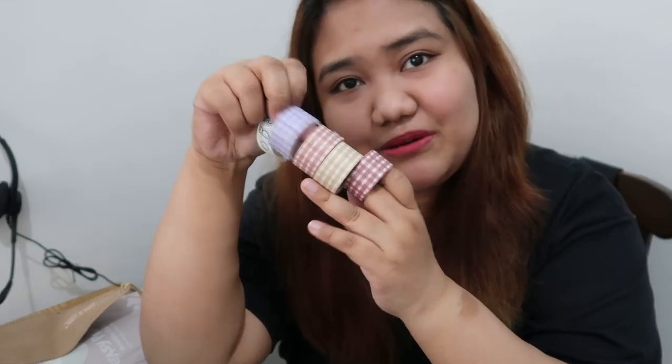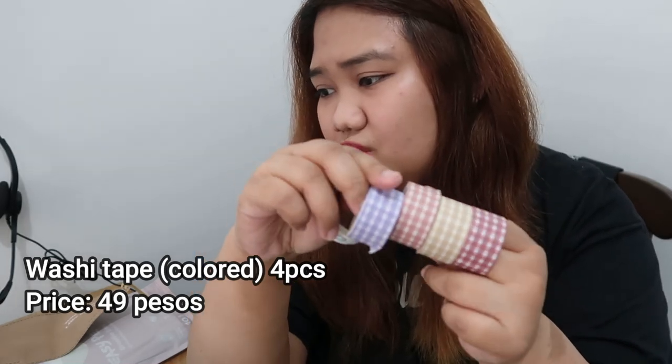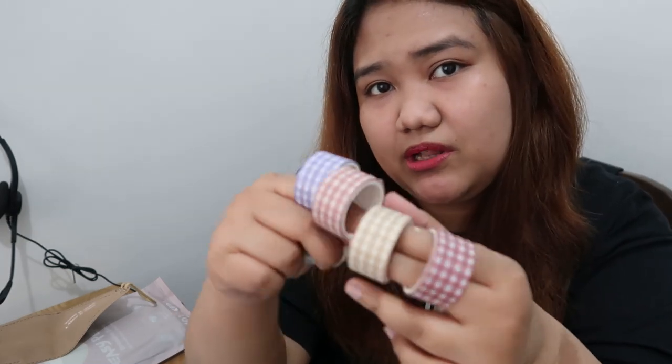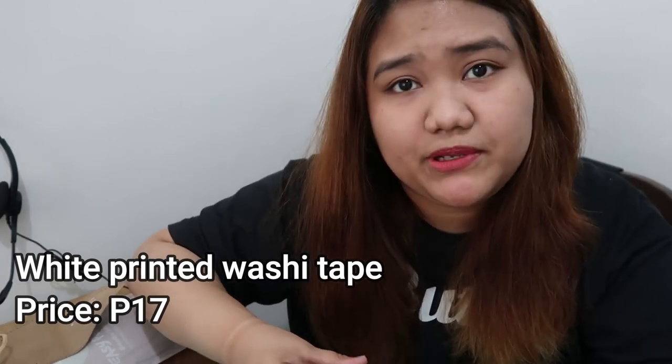Okay, so here are the next things I want to show you. Washi tapes. This is, how much is this? So, itong apat na to is like 49 pesos. It has purple, orange, yellow, and red. And this one, I think it's 8 pesos or 10 pesos. I use it with my schedules na pinopost ko sa desk ko because I often change my schedule.